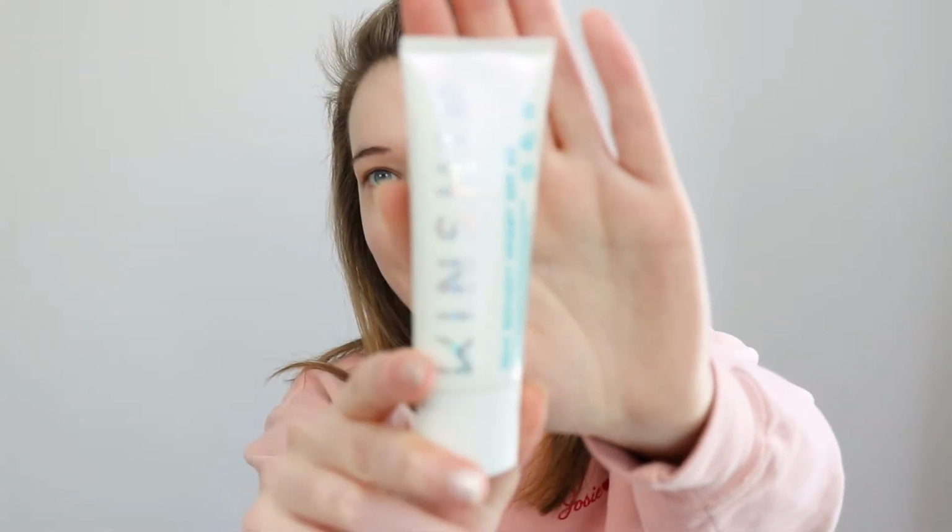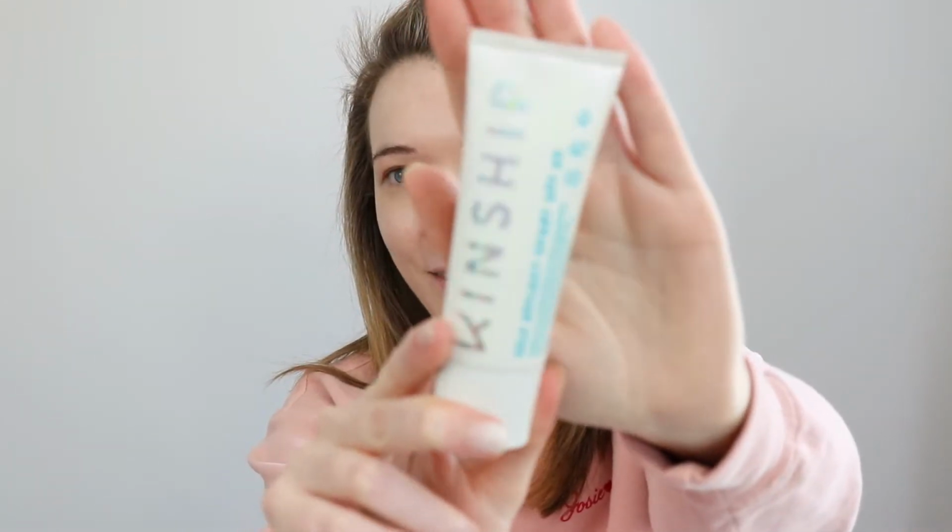I unfortunately didn't record myself applying this because I applied it before I sat down to film this video. This is actually my first time using it. I have nothing on in terms of makeup, so this is just the sunscreen. And I have to say, I'm really impressed. I was nervous because when I squirted this out, compared to the regular Kinship Self-Reflect sunscreen, this one doesn't have any tint to it.